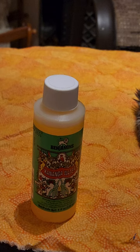So please do not get this in your eyes. And know that this can stain. I don't know how long it will stain white clothes. I never got it on white clothes. And it's not suitable for internal use. Don't put this in your vagina or your mucous membranes.